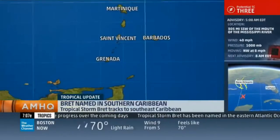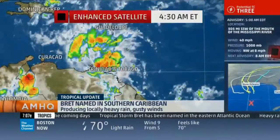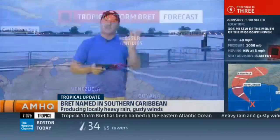The good news is, Kelly, like with potential Tropical Cyclone 3, we may have shear keep this at bay or even weaken it somewhat as it gets into the central Caribbean. And that would be great news.